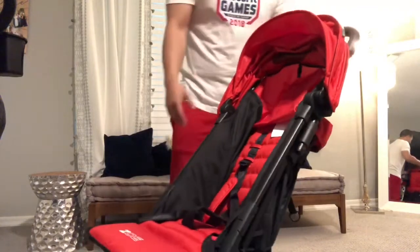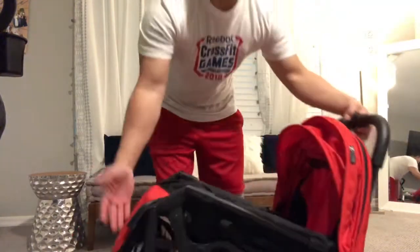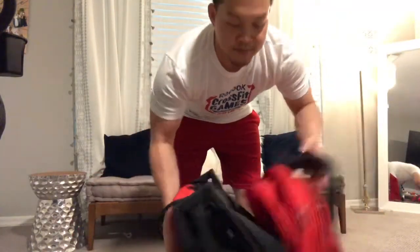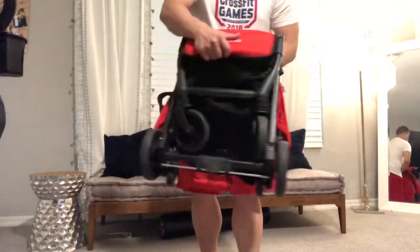But other than that, it's a great stroller. Other than that it can't open easily. I can do it pretty easily, but my wife can't even do it. So you guys need to fix that. It closes easy, and still folds up nicely.